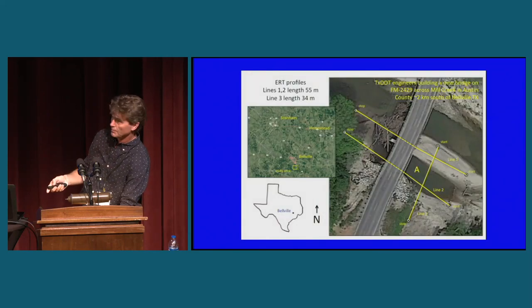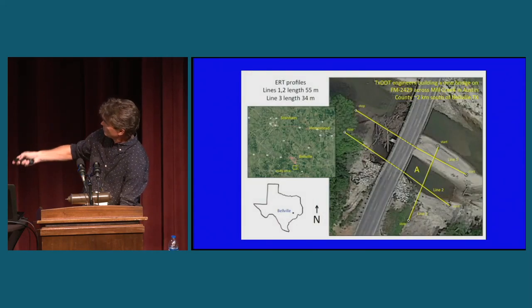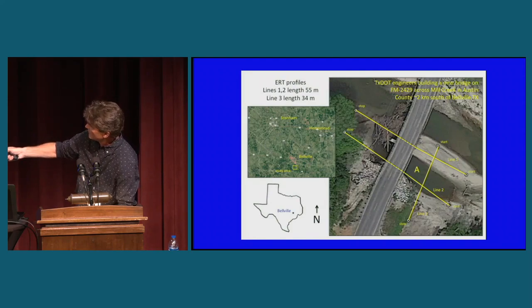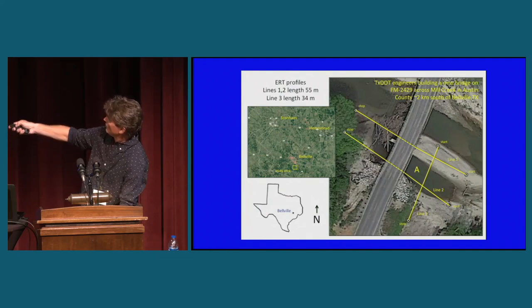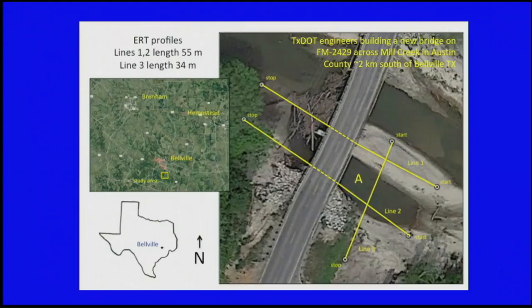So this is the example from the bridge. This bridge here was near Belleville. Here's Hempstead and Brenham, right here. And we deployed, the engineers asked us to deploy 3 lines here, 1, 2, and 3, and they were building a new bridge here across this creek in Austin County, right here. And so this is the old bridge, and this is the new one.